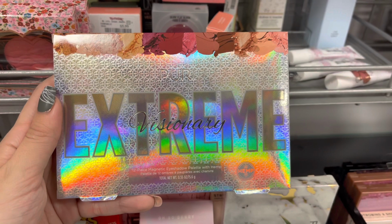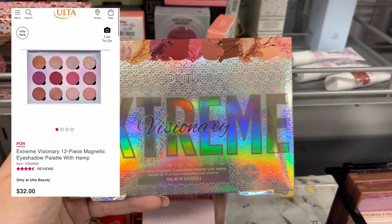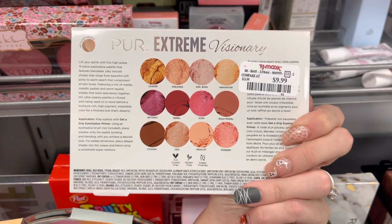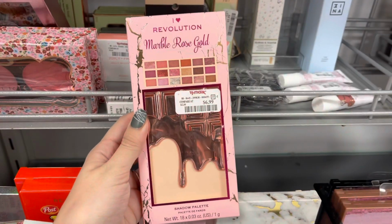Now we have some Pure. This is the Extreme Visionary, I think is what it's called, and it was $32 as the retail price at Ulta. It was only $9.99, and I think this is really pretty. It does have a lot of really pretty fall shades for eyeshadow in it.